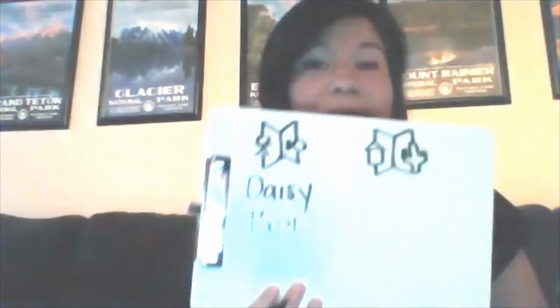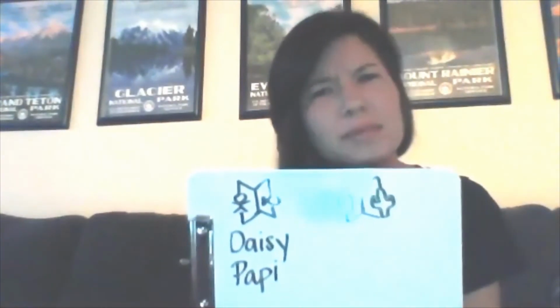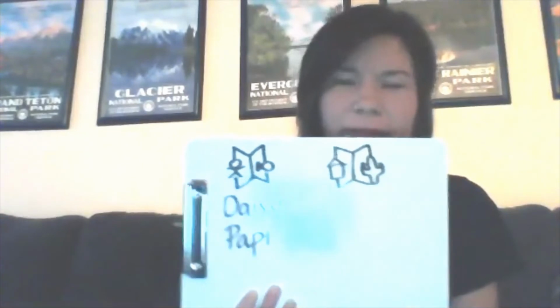In this book, there's two main characters. Think about who those characters might be. The most important characters in this book, the main characters, are Daisy and her Papi. There were lots of other characters like Mommy and the brother and her grandparents and Don Rudy and the librarian, but the most important characters were Daisy and her Papi.